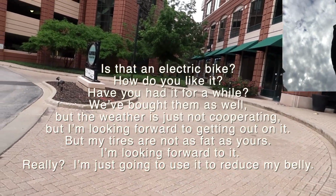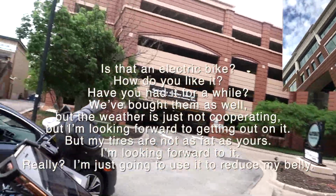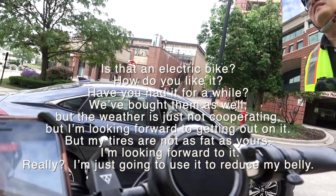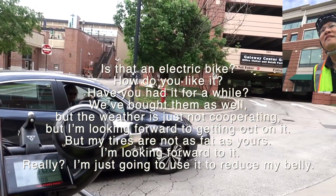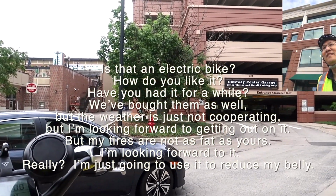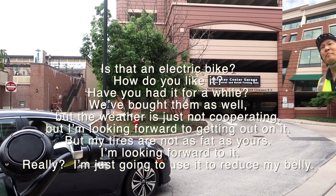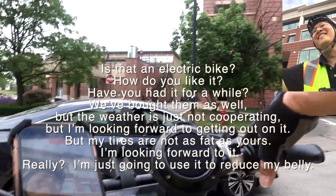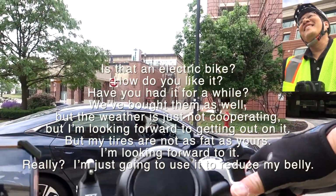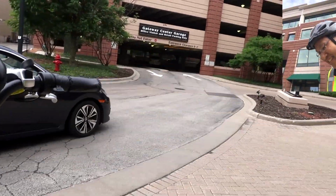Yes. How do you like it? I like it. You've had it for a while? I've had it about 2 months. We bought them as well, and the weather's just not cooperating. But I'm looking forward to getting out. But my tires are not as bad as yours are. Yeah, these are big. Yeah, but I'm looking forward to them. Yeah, I had a knee replacement. I'm just using it to rehab my knee. Really? Yeah. I'm just going to use it to keep my belt. That too. Have fun.